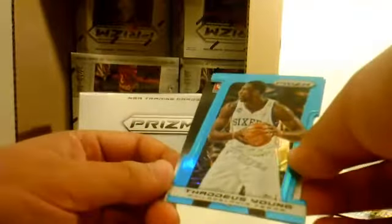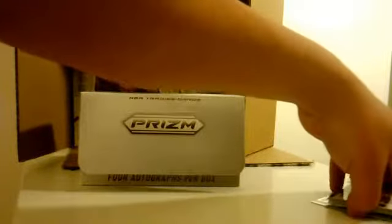And then we have a postseason for Tim Duncan of the Spurs. These are not numbered for the Spurs. And then for the 76ers, Thaddeus Young blue, numbered to 199. And then another blue of Metta World Peace for the Knicks, numbered 129/199. And then we have Michael Carter-Williams, HRX rookie. I'll probably send those rookies out. Alright, next one.